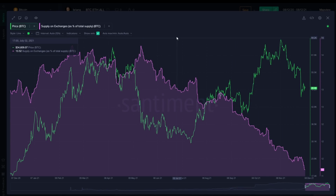In terms of very long term, if you're worried about the 1 or 2 or 3 year plan of your holdings, if you're just keeping it in a cold wallet, this is a pretty nice sign that there can't be too much of a sustained sell-off when coins are continually being moved away from the place where these sell-offs happen. So I hope that makes sense.